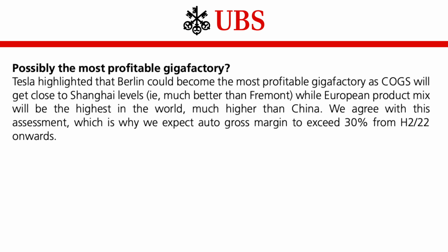The next point here was pretty interesting. They talk about how Giga Berlin could possibly be Tesla's most profitable gigafactory. In fact, they say Tesla highlighted this point themselves due to the cost of goods sold at Giga Berlin getting close to Shanghai levels, while the European product mix will be the highest in the world, much higher than China.